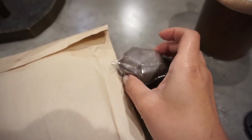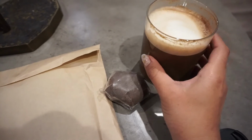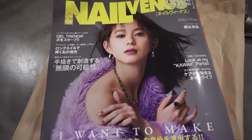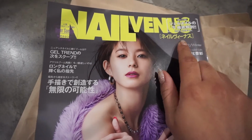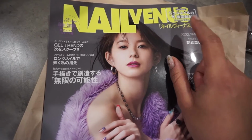This is the chocolate banana. I'm having it with my mushroom coffee because I haven't had my coffee for the day. And let me quickly open the magazine. Okay, this is the cover. This is Nail Venus. I love Nail Venus. I like Nail Max. And there is another one, Nail Up.